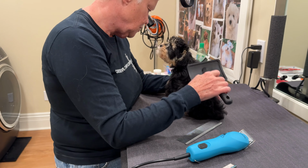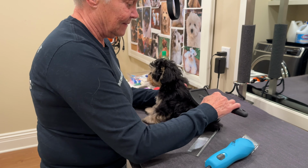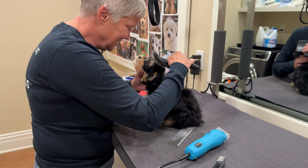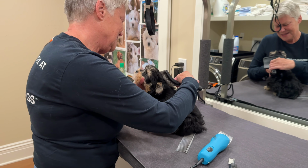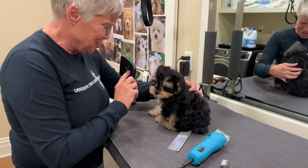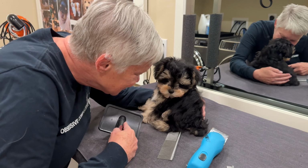Are you adorable? You're adorable. I'm thinking we'll keep him in a teddy bear for a while. We could certainly do a schnauzer cut on him, but he's so tiny, though. It would just be a little tiny schnauzer cut. But I think the teddy bear looks good on him, too. What do you think, Anne? I think he's a cute little teddy bear. Yeah. I think he's just the cutest little teddy bear.